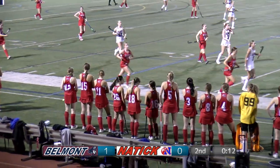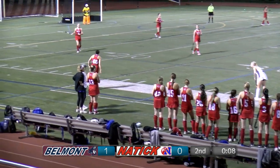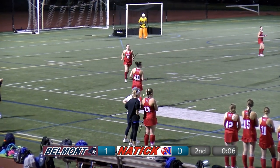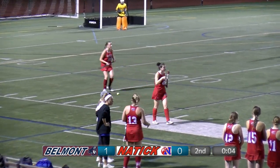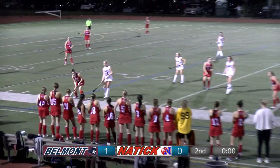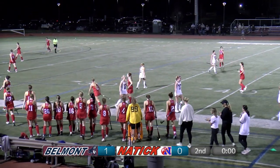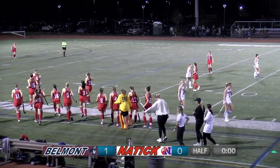And with 15 seconds left, Natick's going to have a free ball, and they'll let this half end here with Belmont up 1-0. And we're back for second half, 2 15-minute quarters after 5. 1-0 Belmont.